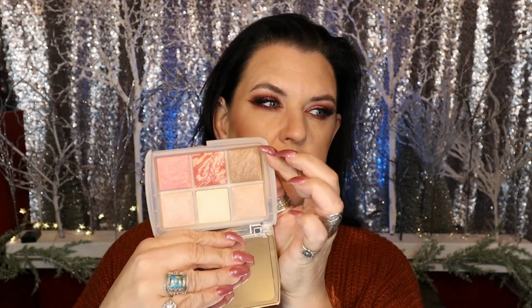For my blush and bronzer, I went in with the Hourglass Ghost Edition Ambient Lighting Blush Face Palette, and I just used the bronzer from here, and then I mixed these two blushes together. For my highlighter, I used a favorite of mine. This is the Clinique Lunar Pop. I think that's what it's called. Yeah. Flower highlighter, powder pop, whatever. It's the Lunar Pop highlighter that they have, and this is definitely one of my favorite finds for the year.